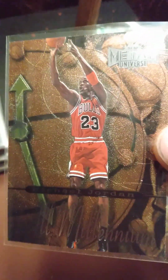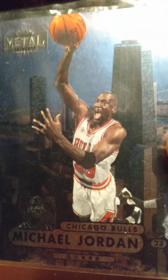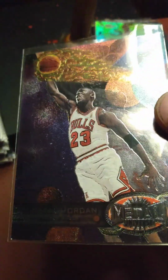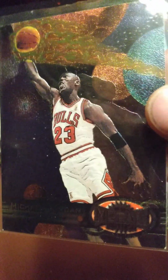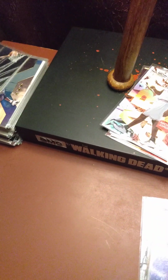Next is the Metal Universe, All Millennium. Number 1, number 23 Championship Series. And my favorite out of the Metal Universe, number 23. Next will be other favorites, Champion Spirit.